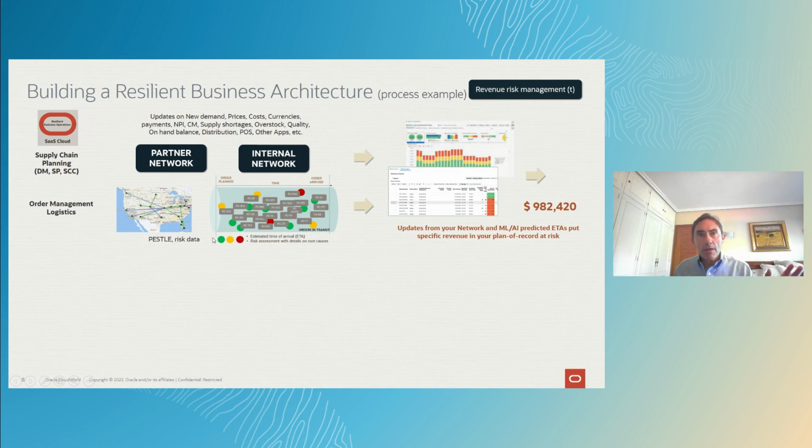We keep gathering all that information using the process I just explained in the previous slide. And we incorporate all that data flow with the rest of the updates coming from the internal and your external supply network, right? So all kinds of different updates that could be just regular updates or disruptions that you don't expect. And what we do is we boil down everything into one single number, the one that you are interested in: how much revenue is at risk for me in a combined manner, right? And we do that with off-the-shelf functionality in our portfolio.